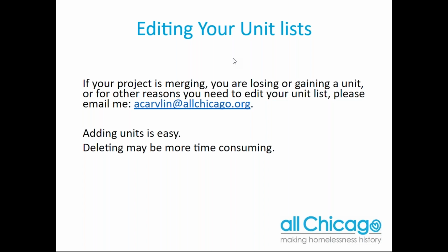Adding units is really easy. So if you need to add a couple of units because you have extra funds, we can talk about that. One of the things that's come up is expansion units because people did have extra funds. And so we need to probably take that on a case-by-case basis, depending on the longevity of those units and those funds.